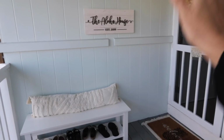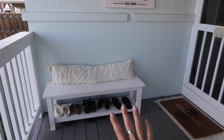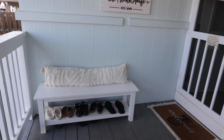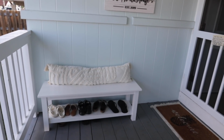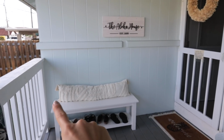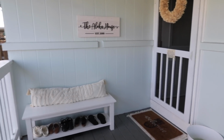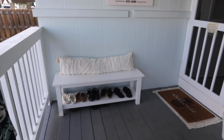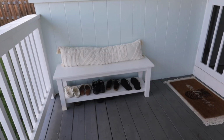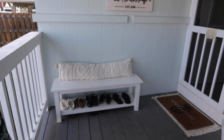I'll let you know. All right, so I just wanted to give you guys an update. So I did put the bench outside since it was meant for outside, just to keep it there. So we will figure something else out in the front entryway, probably a table. But I really like the way the bench is. I got a really long pillow from Target, and I just think it looks really nice and put together out here. And I like that it has a shoe rack, so that way there's not just a pile of shoes. So I really like the way the bench turned out.